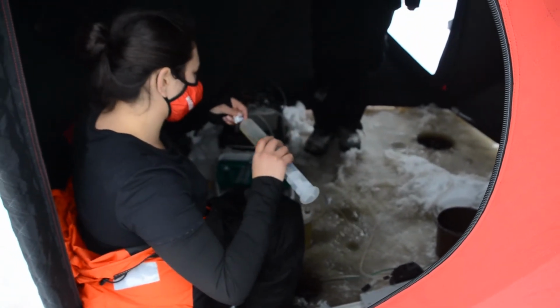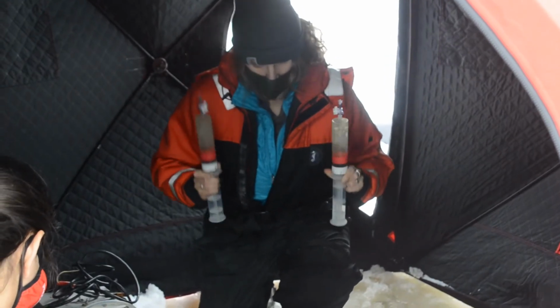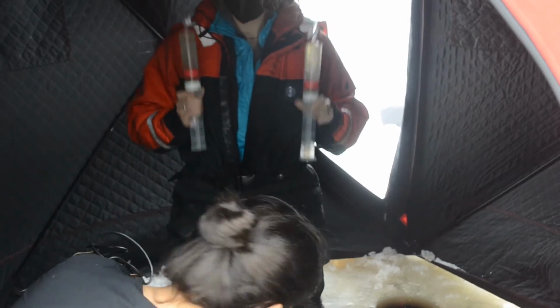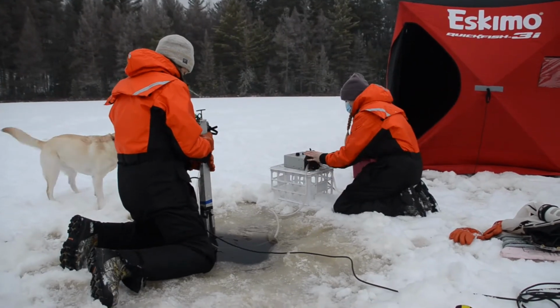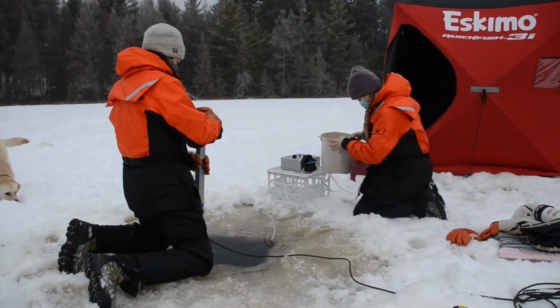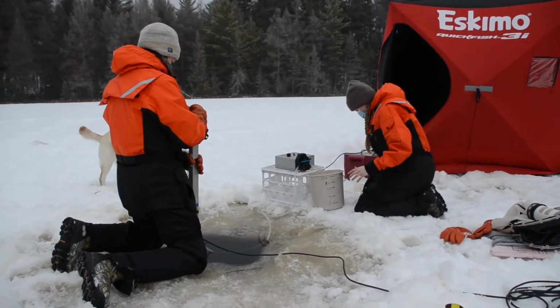So in order to do that, we take what we know is the concentration in the air and mix it with the water, and then we're able to extract that new air that's within our vial, I guess, and then we can calculate within the water column.